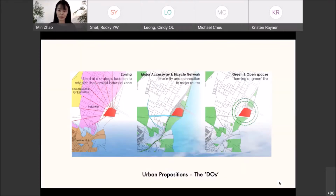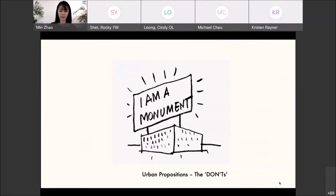This is what we wanted to do for our urban propositions. We wanted the site to establish itself amidst the industrial zone, since it's located at an important gateway, but we didn't want it to isolate itself. So we connected the site to the major accessway, and we also provided a bicycle lane, which is an extension to the green connector on Penang Island. We wanted to provide more green and open spaces, forming a green link with the site context. What we didn't want to do is to have a monstrous monument on site.